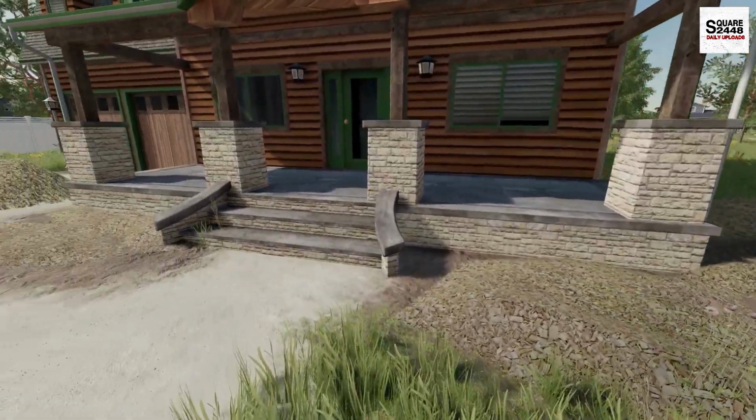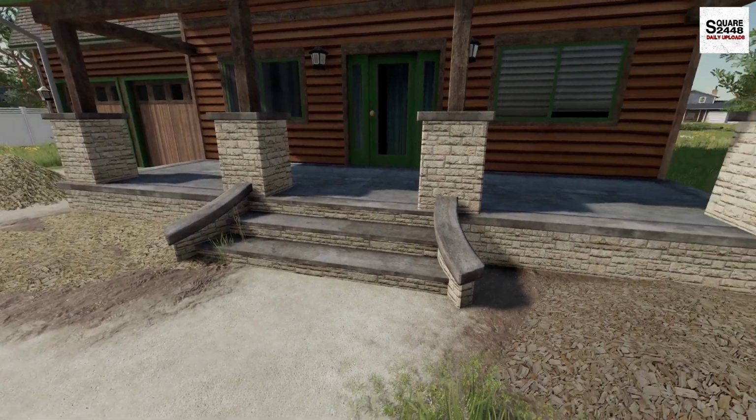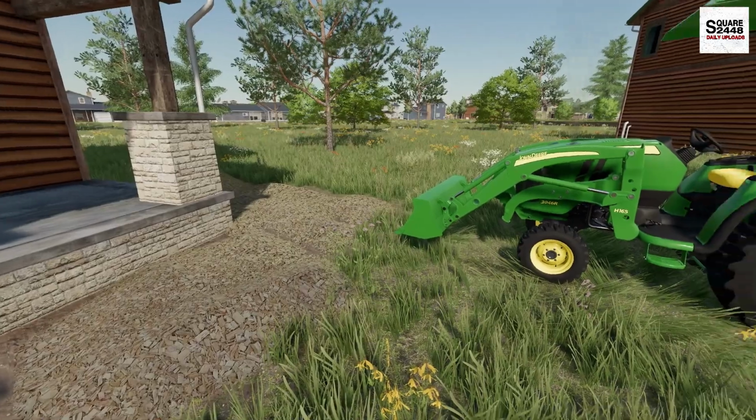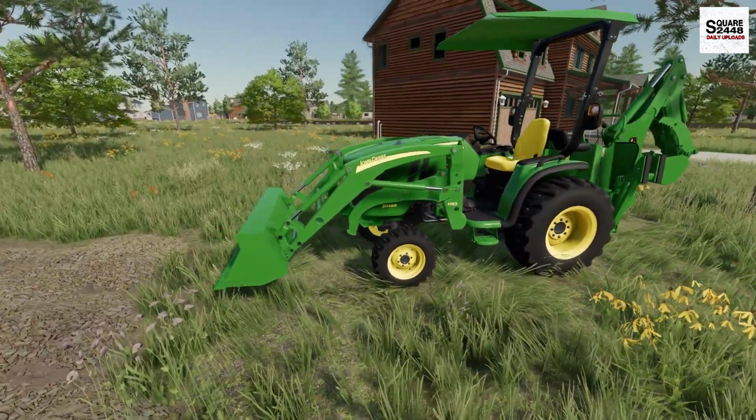Guys, I'm going to keep on working here. I got the front landscape beds done and just have to do a few in the back. But I'm probably going to put down the camera here, finish this up, and then go check out the camper a little bit more.